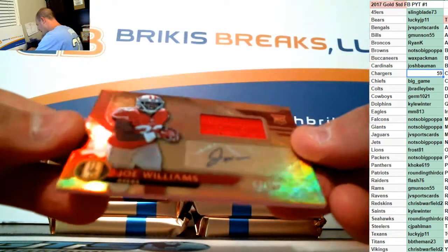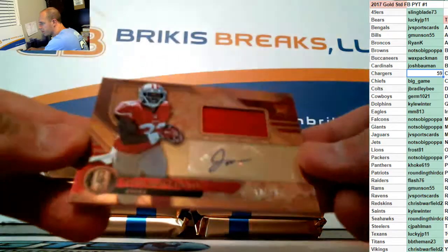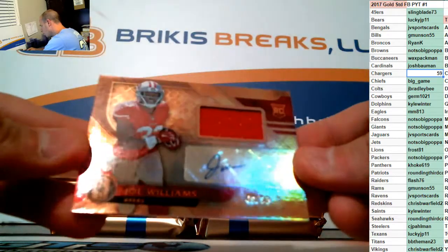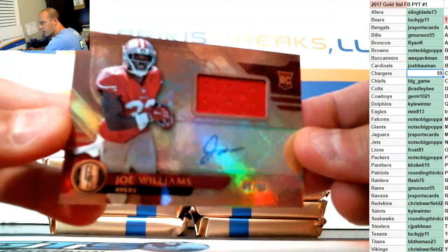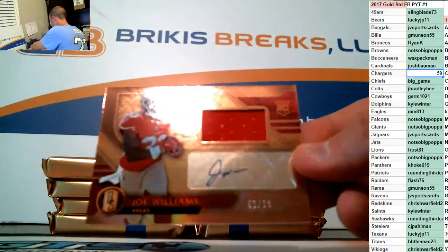Another RPA out of 99. This one's for the 49ers going to Slingblade. That's Joe Williams. Joe Williams, jersey auto out of 99 for Sling Blade.